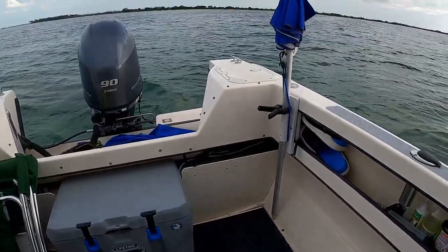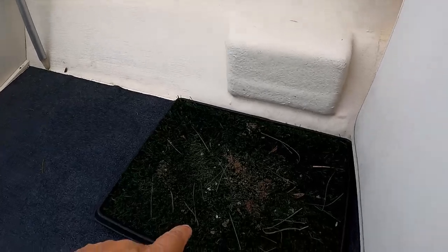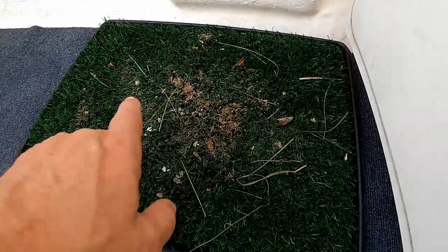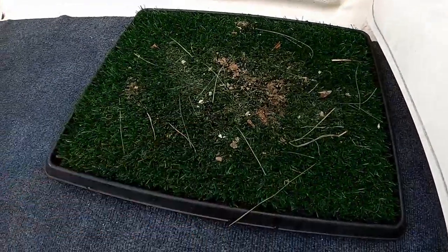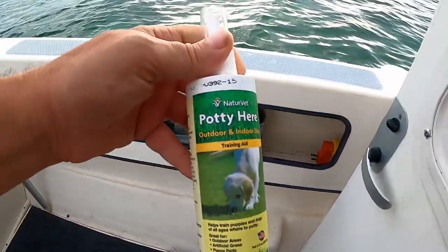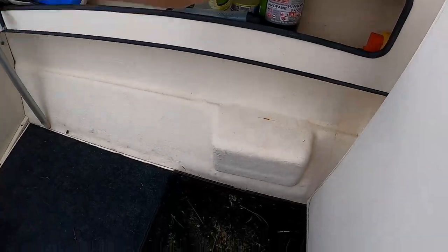Try this in a little bit. We've got a few raindrops. I'm trying this for a potty pad for her. Some turf with a plastic, and I scooped up some of her pee and put it on there out of the sand. I'm trying this spray potty here. Sprayed it.